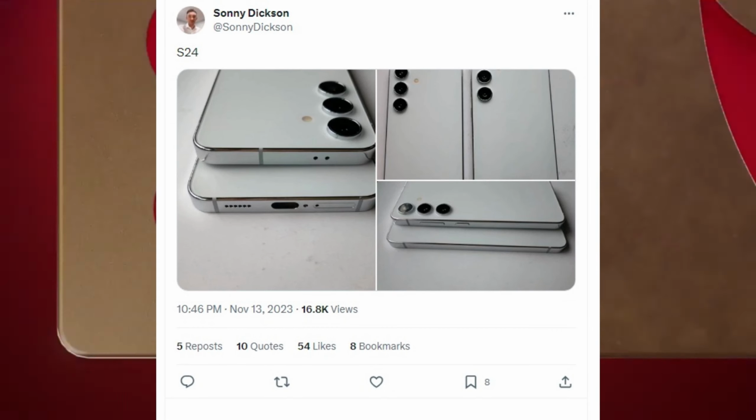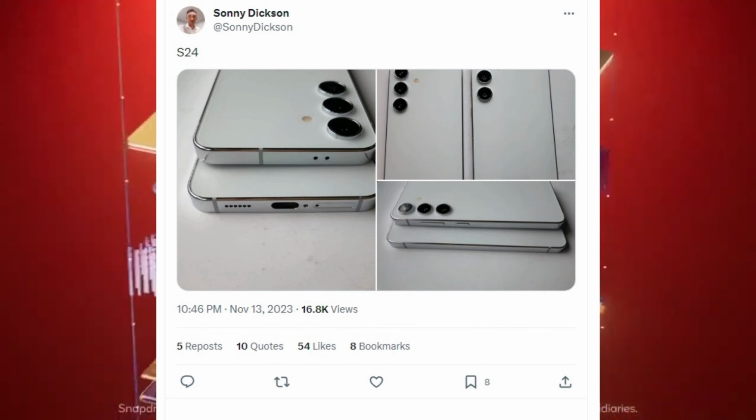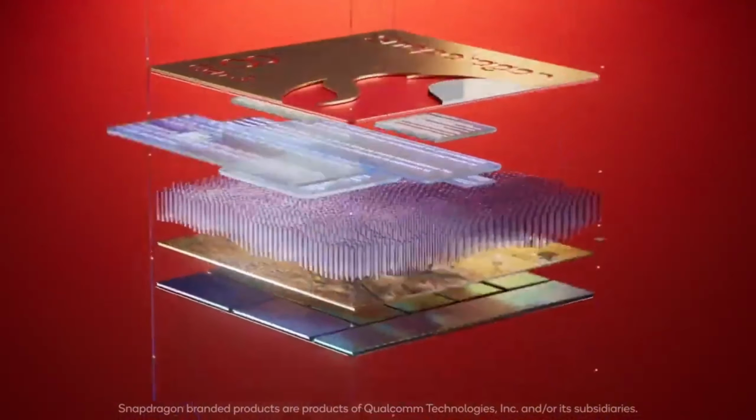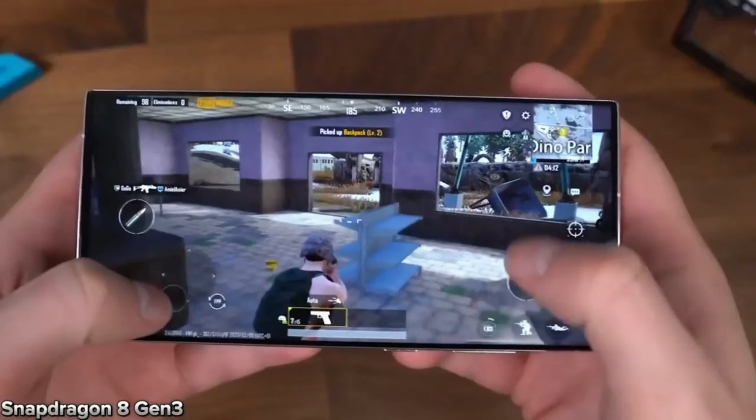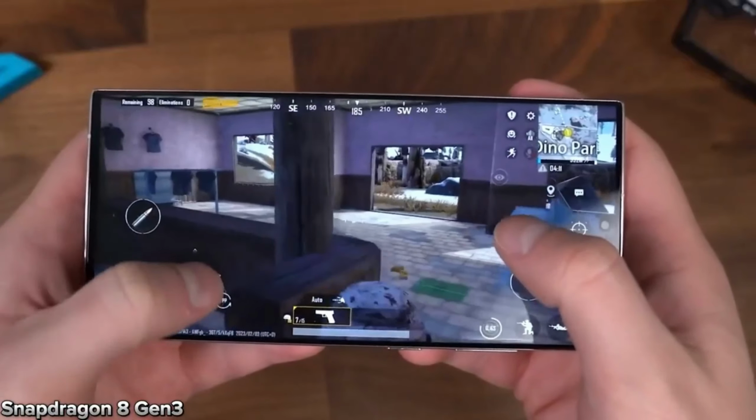Now, considering this trend of leaks and early reveals, how do you think this strategy impacts the excitement and anticipation for new smartphone releases? Is the element of surprise still crucial in the era of information leaks and constant speculation in the tech industry? Do let us know in the comment section.